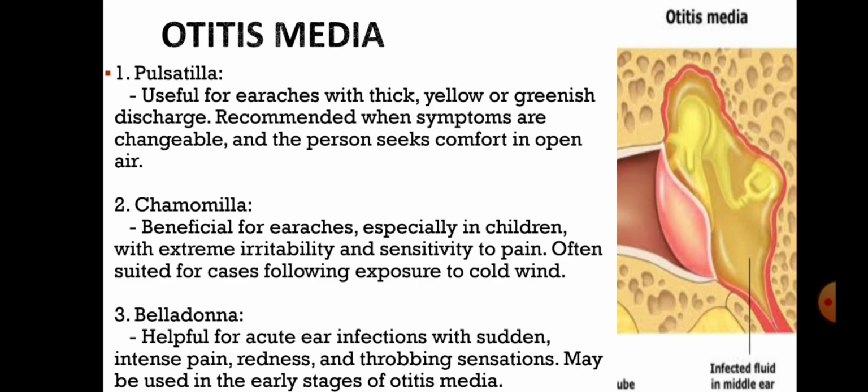The first one is pulsatilla. Pulsatilla is useful for earaches with thick yellow or greenish discharge. It is recommended when symptoms are changeable and the person seeks comfort in open air.